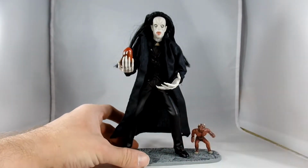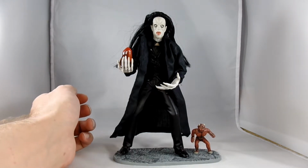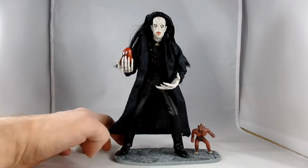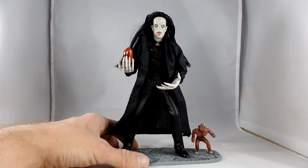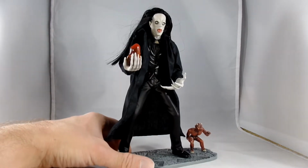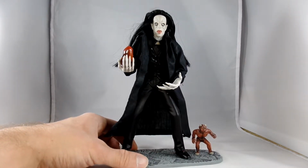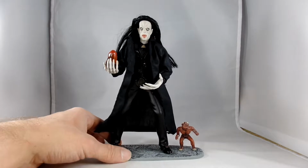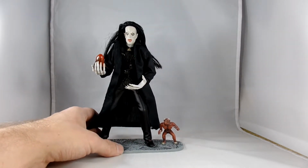Well, okay, all of his action features work. He does have wrist swivel, the ability to hold the bloodstone, and a stand to stand on. So, 1998, he's a pretty good representation of the kind of things that they had back then. They weren't overly excessive, weren't overly detailed. It is a slightly corny movie in some places, especially when his mummy mother gets involved.